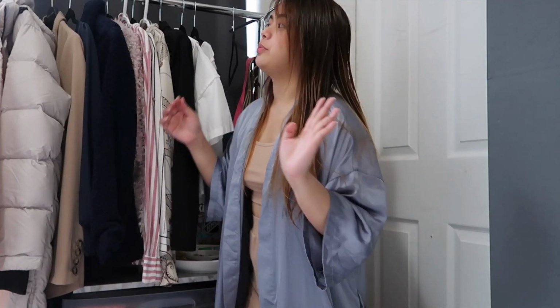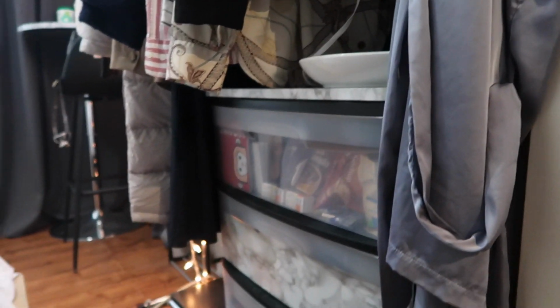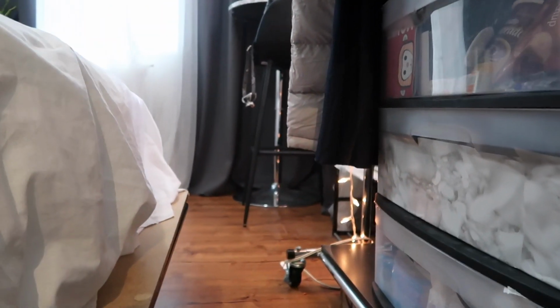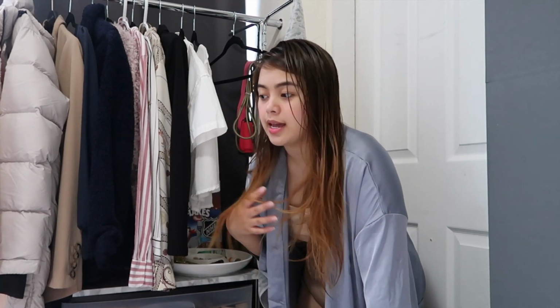When I enter the door, I will be greeted by these clothes on my side. So I also bought this one so I can put some of my food, my skincare or whatever. And also on the last one is my stock or mga plastic bags and extra soaps and shampoos. So nandun siya sa pinakababa.